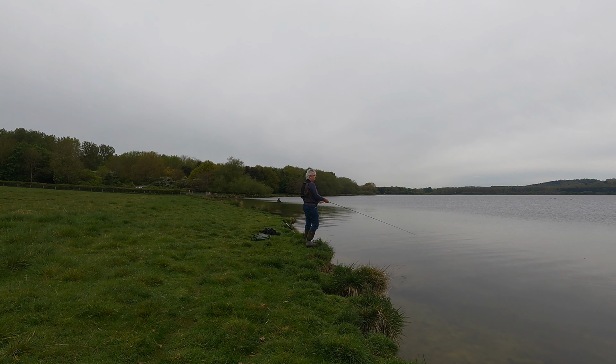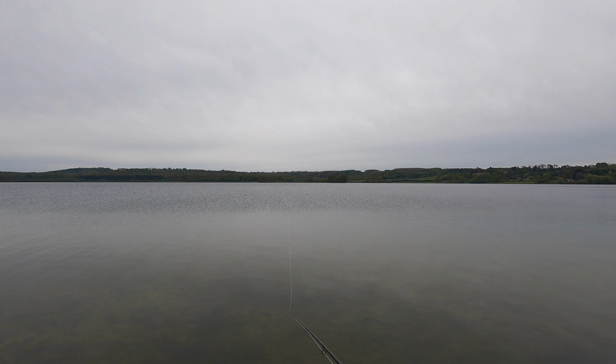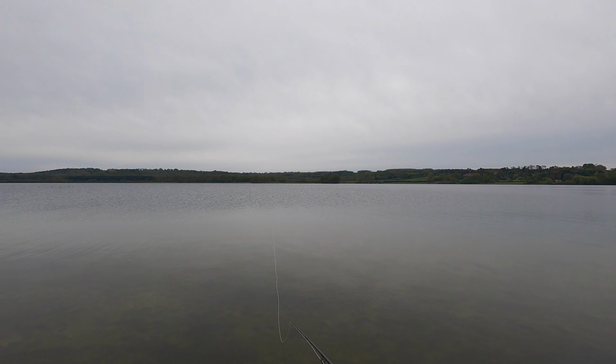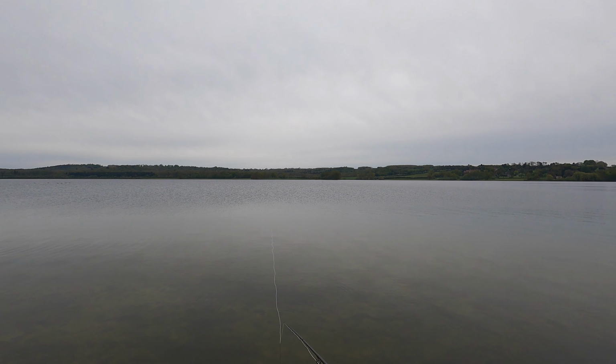If the wind keeps coming around this way so that it's blowing more out towards the bay, that's actually better for fishing. I got down here about 8:30 and had a fish on the first cast, and then Ash had one almost straight after me, so like I said, the fish are definitely here.